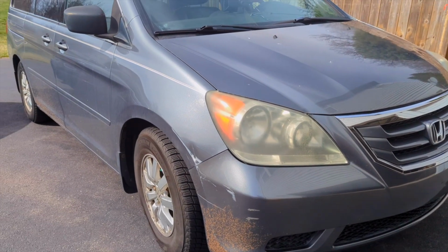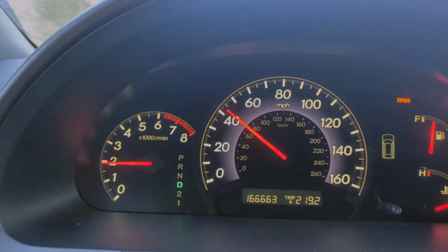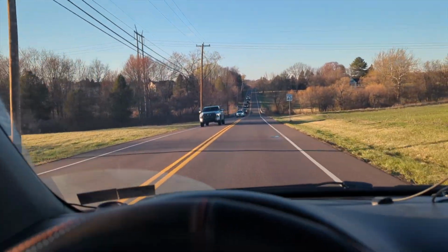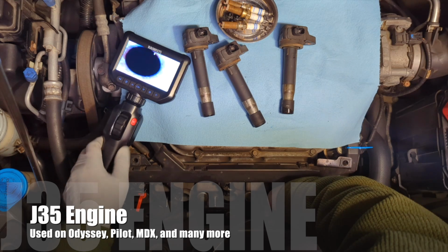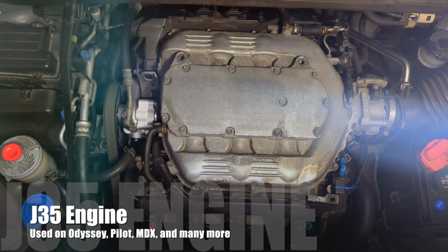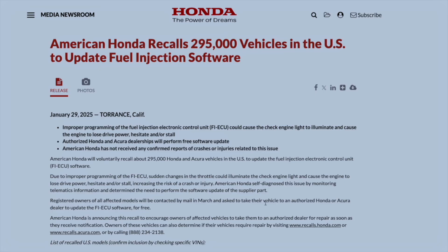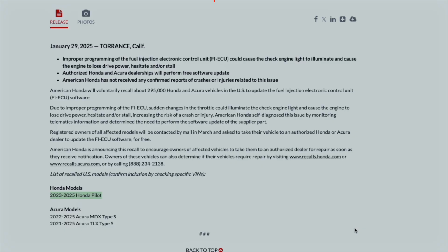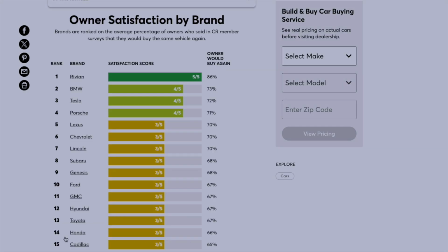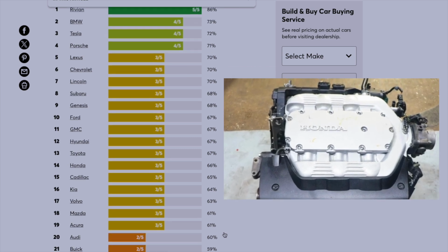It's an Odyssey. Over 166,000 miles. Countless road trips. And Honda's J35 V6 has seen it all. From misfires to oil leaks, I have wrestled this engine back to life. But in 2025, with Honda recalling 295,000 Pilots and Acuras for stalling risks, I've got a question. Is Honda still a reliable brand, and can this V6 still go the distance?